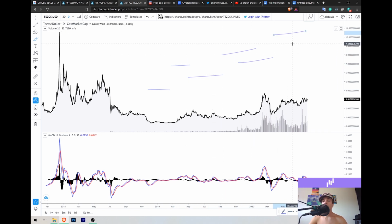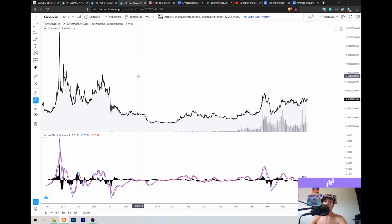That's the definition of an uptrend, that every low is higher than the previous low and every high is higher than the previous high. That is the definition of an uptrend. So if you're looking for market leaders, it's pretty obvious.